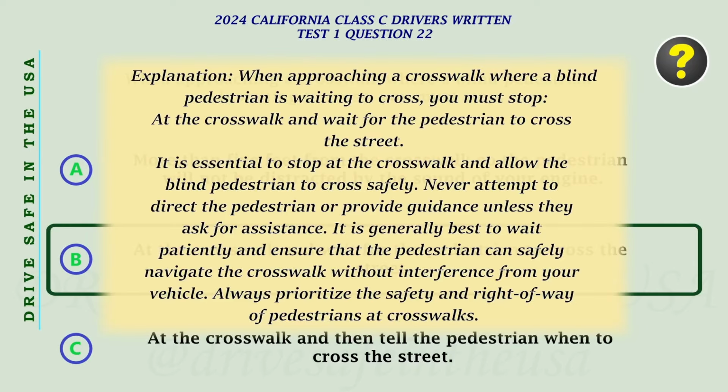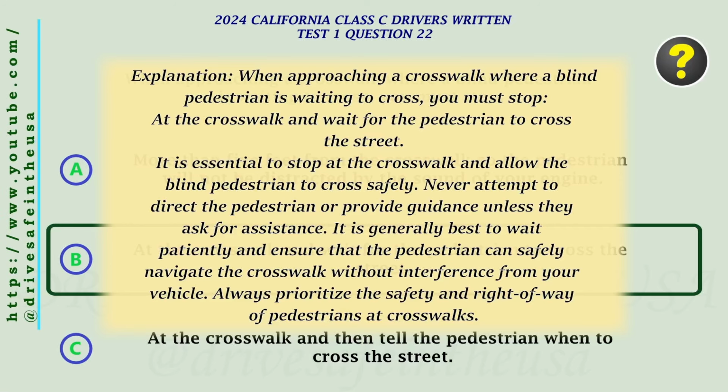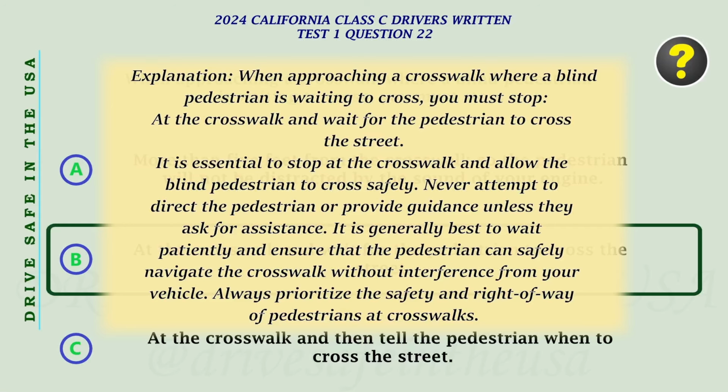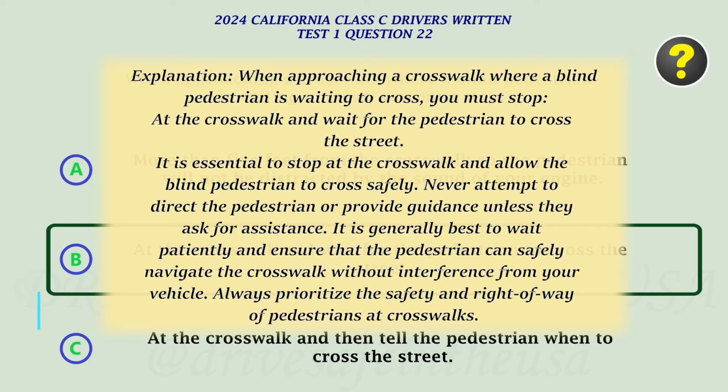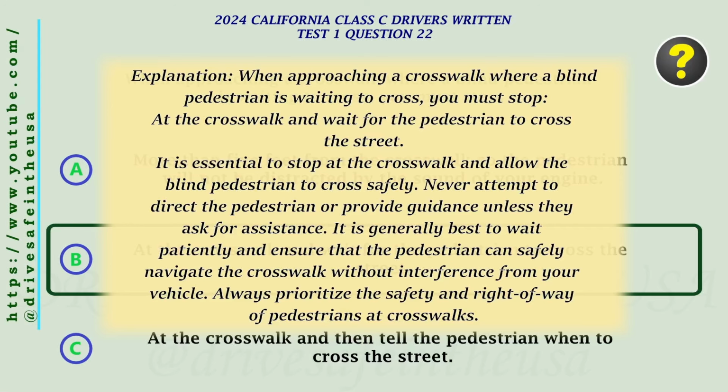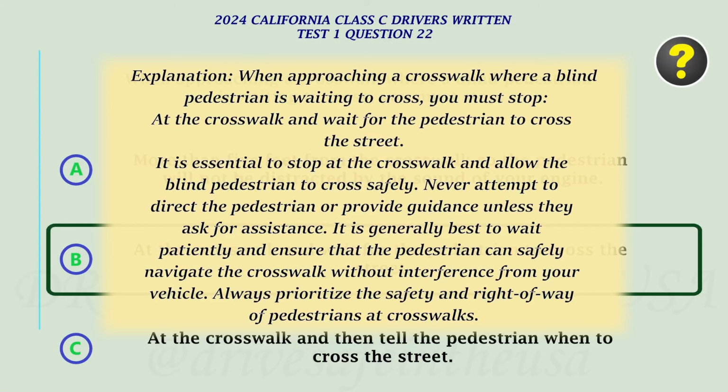Explanation. When approaching a crosswalk where a blind pedestrian is waiting to cross, you must stop at the crosswalk and wait for the pedestrian to cross the street. It is essential to stop at the crosswalk and allow the blind pedestrian to cross safely. Never attempt to direct the pedestrian or provide guidance unless they ask for assistance. It is generally best to wait patiently and ensure that the pedestrian can safely navigate the crosswalk without interference from your vehicle. Always prioritize the safety and right-of-way of pedestrians at crosswalks.